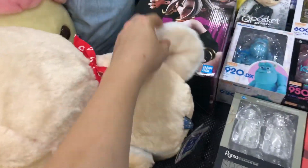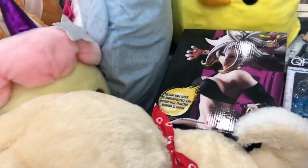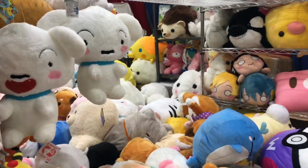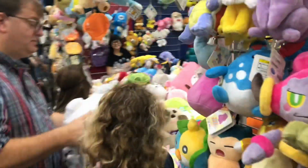This is pretty cool. Android 21. I wonder if that was like exclusive with the game. Is it? I don't know. But he has some cool stuff. Bunch of. Look at this. This is a crazy little shot. This is nuts.